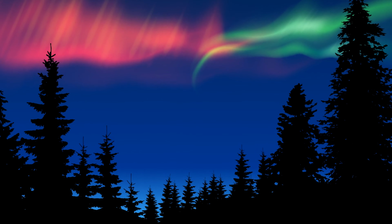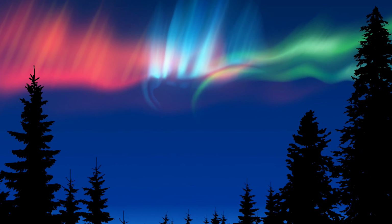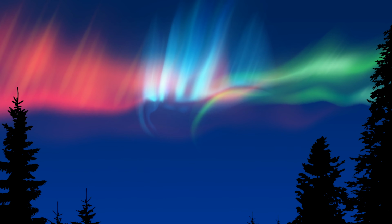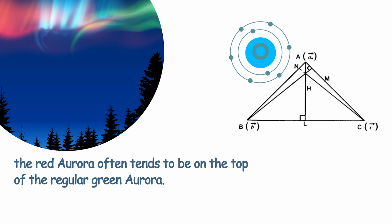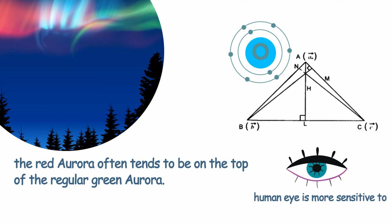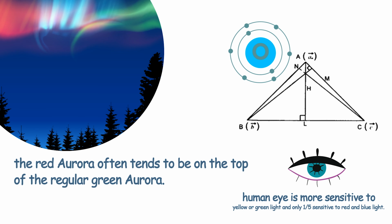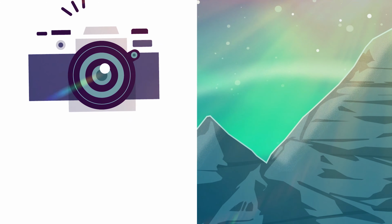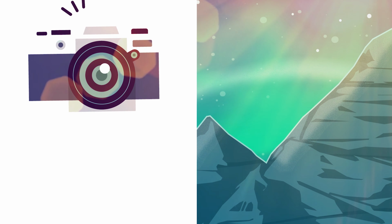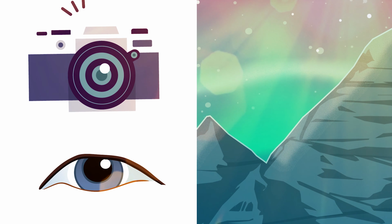The main patterns of aurora coloration include green, red, and pink, with bluish or purplish colors appearing when auroras are exposed to bright moonlight. Due to the greater amount of oxygen at high altitudes, the red aurora often tends to be on the top of the regular green aurora. This can sometimes make it hard to observe the red aurora, as the average human eye is more sensitive to yellow or green light, and only 1/5 sensitive to red and blue light. This is where a camera with different sensitivities to colors can come in handy, as it will allow you to see red aurora in photos more clearly than you can see with your naked eyes.